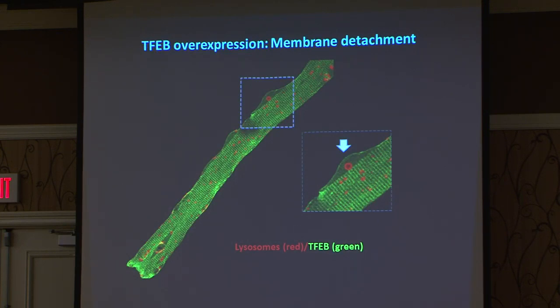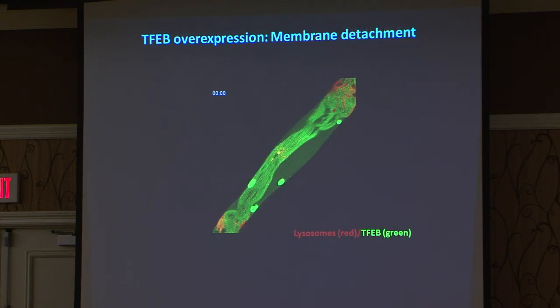Overexpression of transcription factors is a good proof of principle, but overexpression may come at a price. Some muscle fibers show membrane detachment, and as you can see here, the lysosome, which is shown in red, is literally moving toward the plasma membrane. And occasional fibers with a high level of overexpression of the transcription factor show really striking membrane detachment, perhaps because of the massive lysosomal exocytosis. So for therapeutic purposes, one would want to activate the endogenous transcription factor rather than overexpress it.